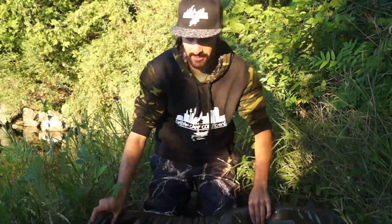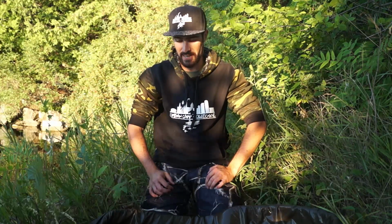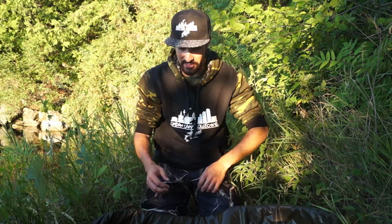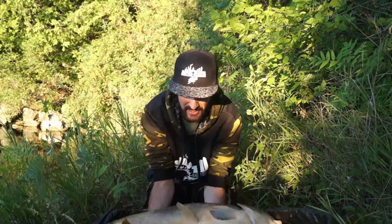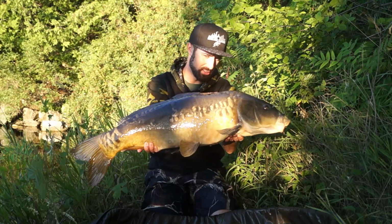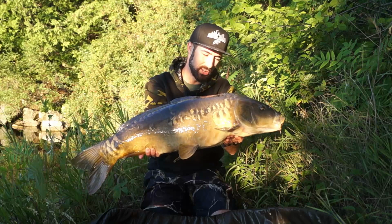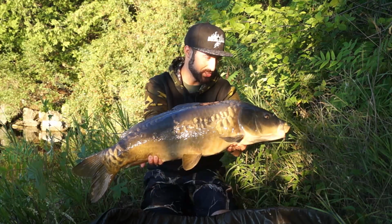Well, I have to admit, I was hopeful for today, but I don't think I had any idea that something as beautiful as this would grace me today. Mirror carp are quite hard to come by around these parts. And that is one of the best looking ones I've ever had out of here. Just a low 20 mirror here. Almost looks like an English fish.